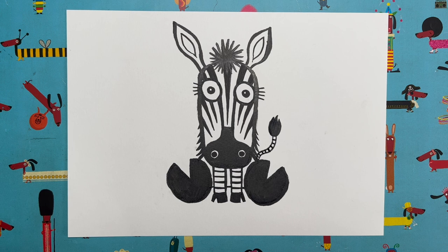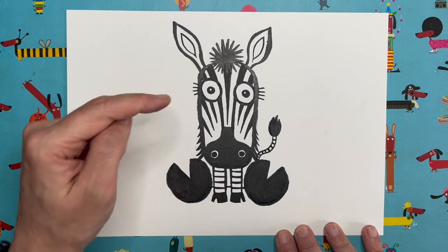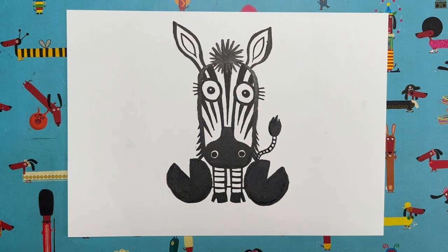Now, I am going to colour in my little zebra. As I said earlier, they are black and white. But you can do yours any colour you like, obviously. You didn't have to do your stripes in black. You could have done them bright pink or something. But that's up to you. You can do it however you want.